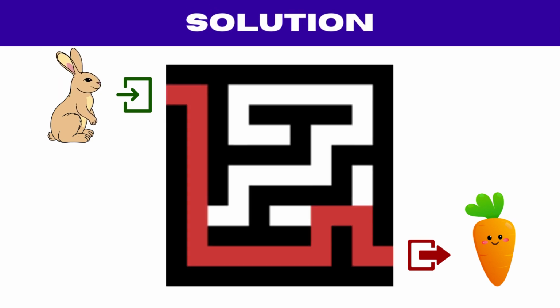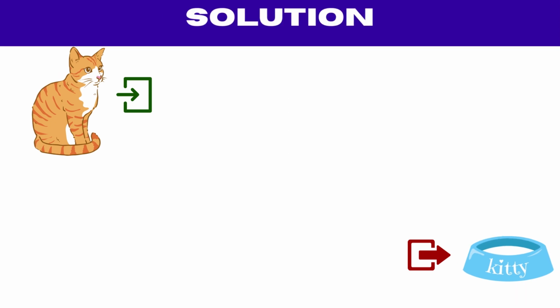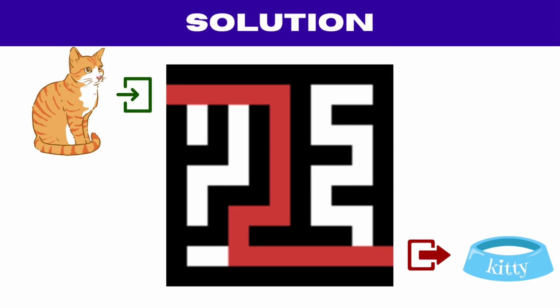Here is the solution. Hope you were able to solve this. Help the cat reach the milk. Here is the solution.